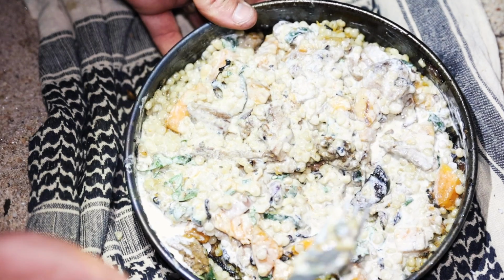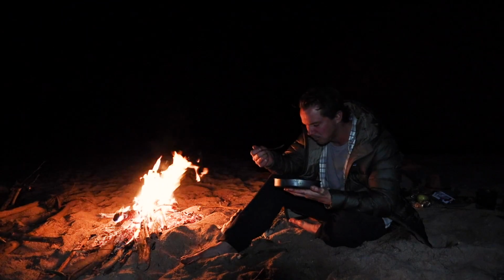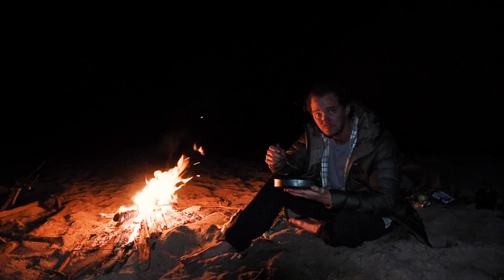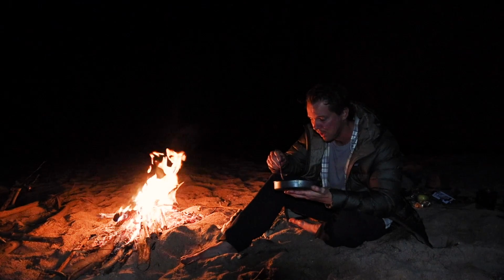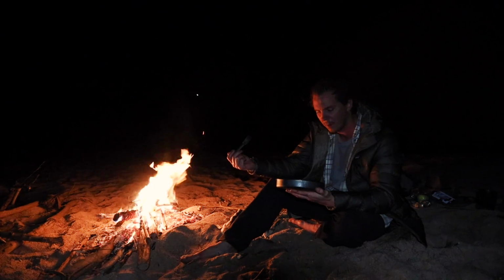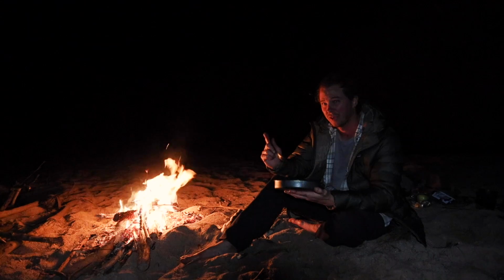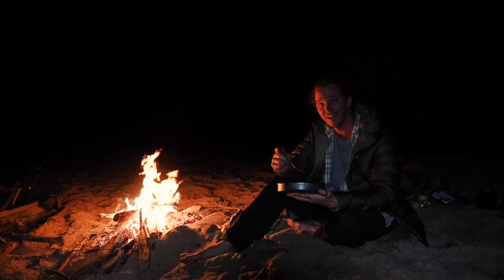Alright, well there you go. I'm very keen to dig into this, so let's see how it tastes. Oh man, that is bloody delicious though. That is super tasty. Well, I'm just going to finish this off and then I might chuck on dessert. Got another coxie crumble for tonight, so very keen to cook that up.